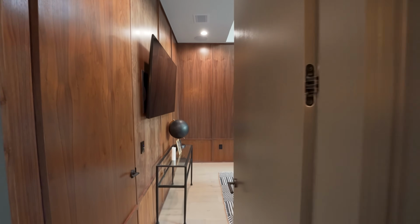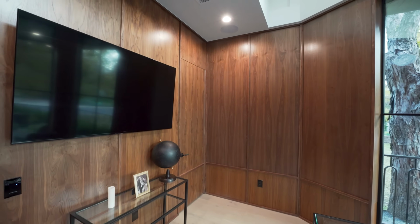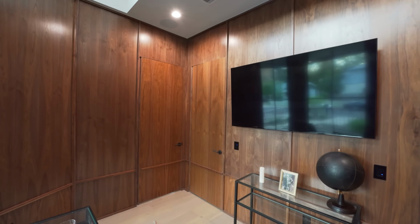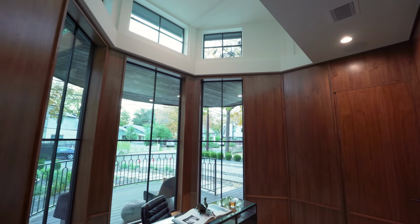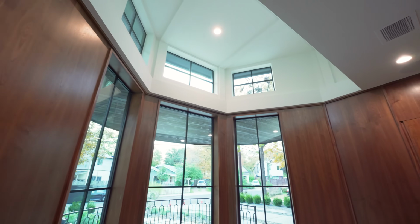Now, going through into our office, the first thing that hits you is the warm richness of floor-to-ceiling walnut on all of our office walls. This room lends itself to a complexity and sophistication of a true study. A series of 10-foot tall picture windows look out onto our front porch with a lofted coffered ceiling with transom windows for additional natural light.